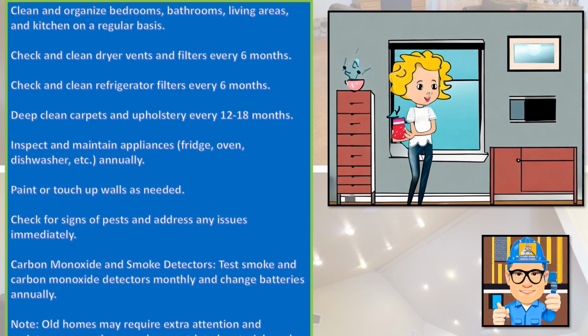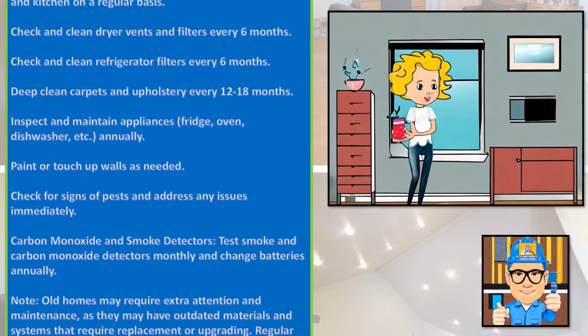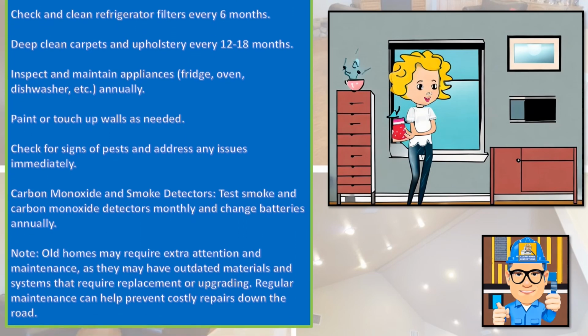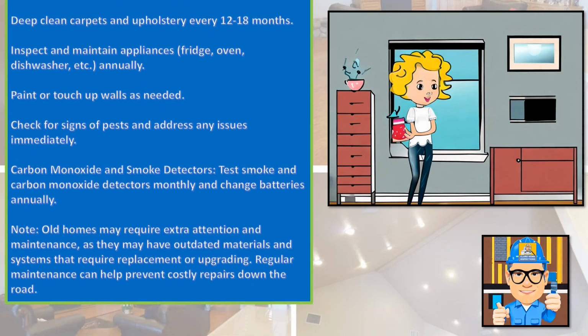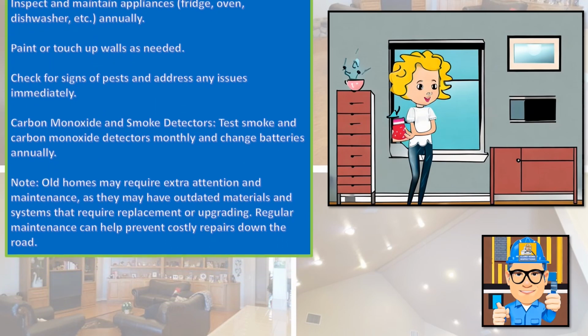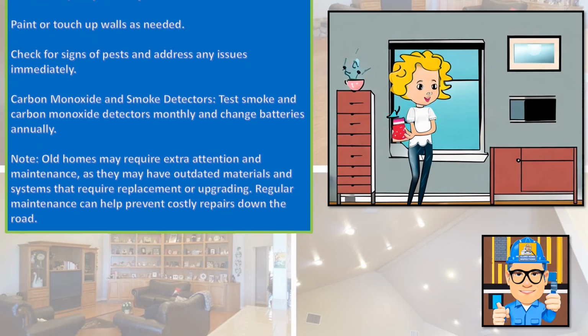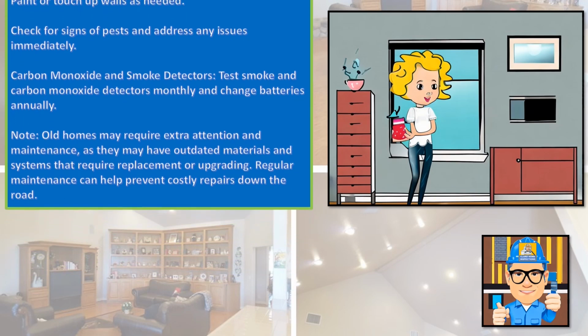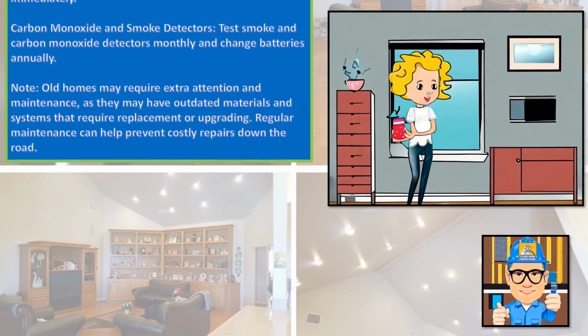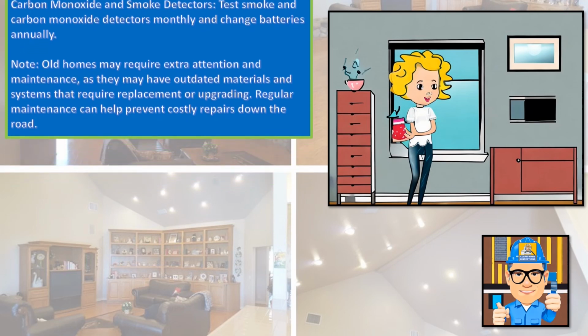Check for signs of pests and address any issues immediately. Carbon monoxide and smoke detectors: test smoke and carbon monoxide detectors monthly and change batteries annually. Note: old homes may require extra attention and maintenance, as they may have outdated materials and systems that require replacement or upgrading. Regular maintenance can help prevent costly repairs down the road.